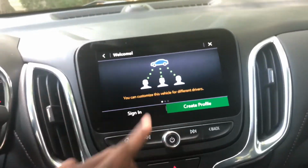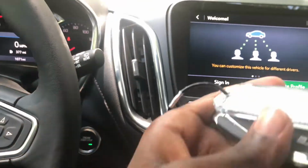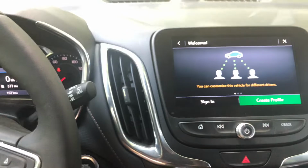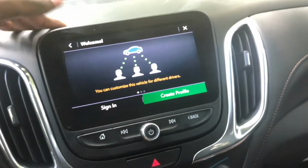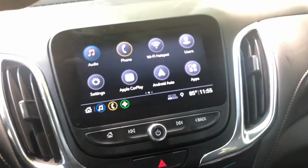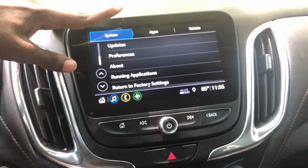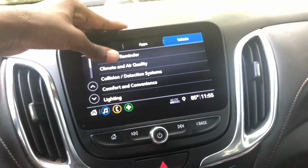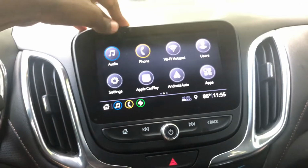Users, if you have more than one key fob, you can create different profiles so that if it detects another key fob, it knows this key fob wants the mirrors at a certain position and they like the seat like this. And yeah, it's very technologically advanced. Here you have your settings. It does have the teen driver mode, apps, and your vehicle rear seat reminder, collision detection system, and lighting. You can control all of that.